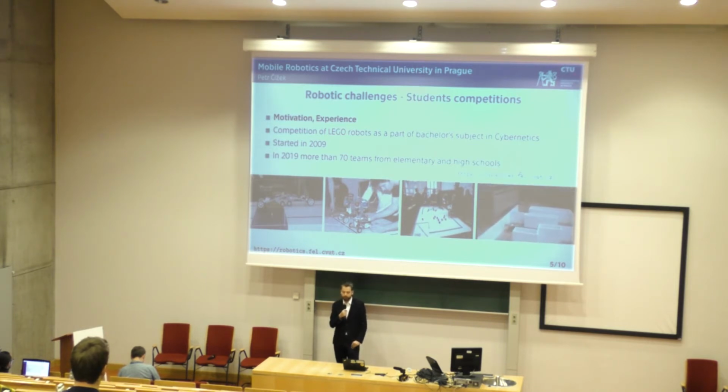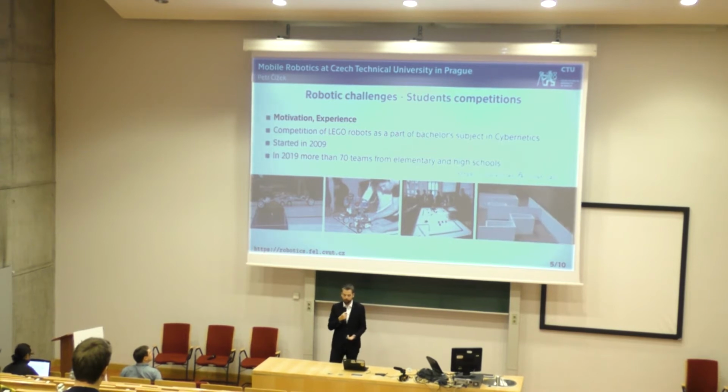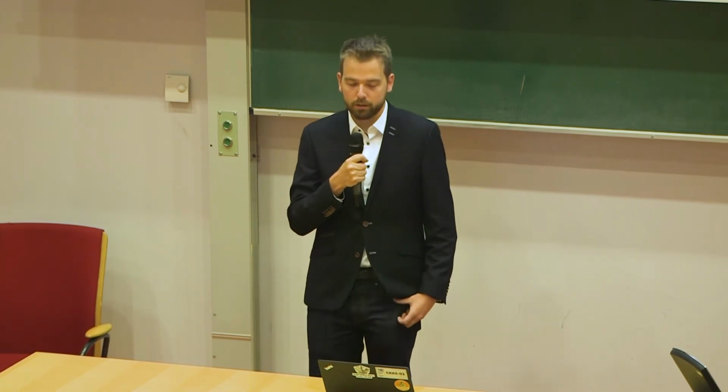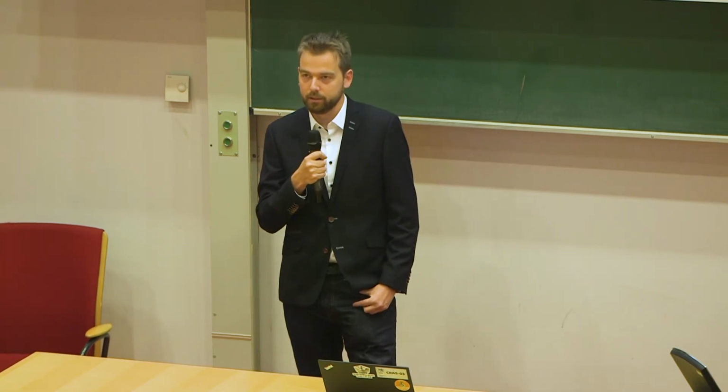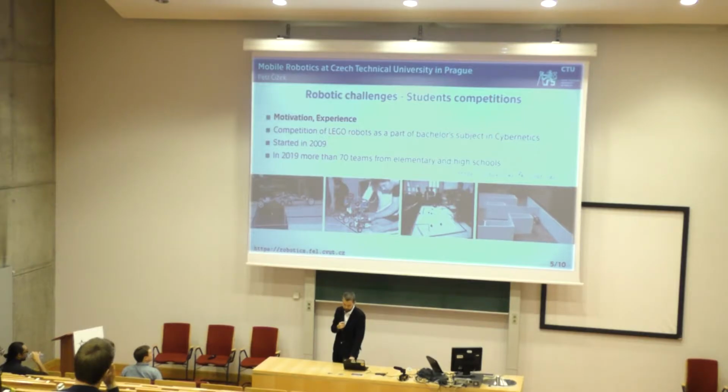We have in the Czech Republic, at our university, a tradition of student competitions, where the students build their own robots, mostly from Lego, and then they compete in different tasks. For example, going through a maze, following a line, building a bridge, or collecting balls. It started in 2009, and to date there are already 70 teams from the whole Czech Republic, including high schools and elementary schools, involved in this project. It's very nice that students get to know robotics and play with robots from lower education, and it's mostly for motivation and getting experience.